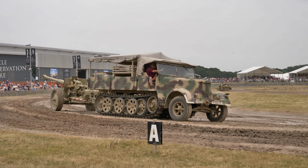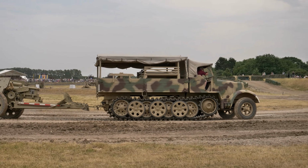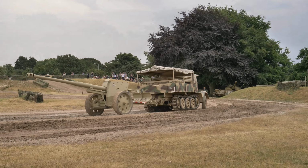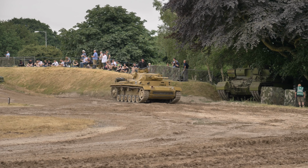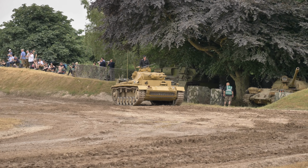The only problem, of course, is that like the Tiger, which has that interleaved road wheel system, if you've got to get to an inner wheel to replace it, you've got problems. So what they're looking at is a tank that is going to be, think World War One, a tank that is going to be leading the infantry to break through.